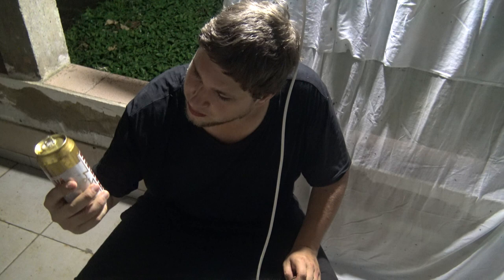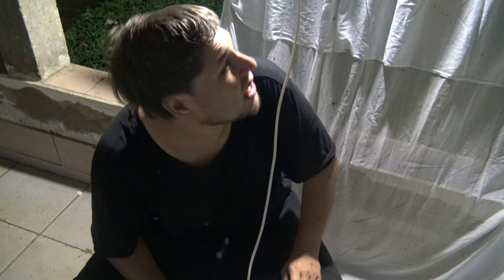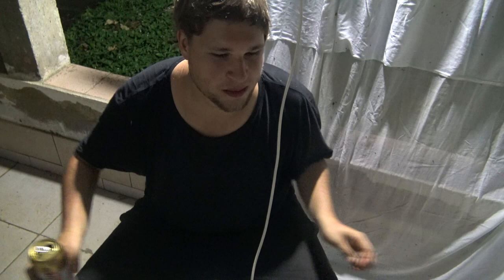I'm not completely alone here in Brazil. I brought a good friend with me. It's called Beer. Itaipava, Brazilian beer. Works for me. Yep. Don't drink and drive, kids, and drink responsibly. That's right. Let's wait and see what shows up.